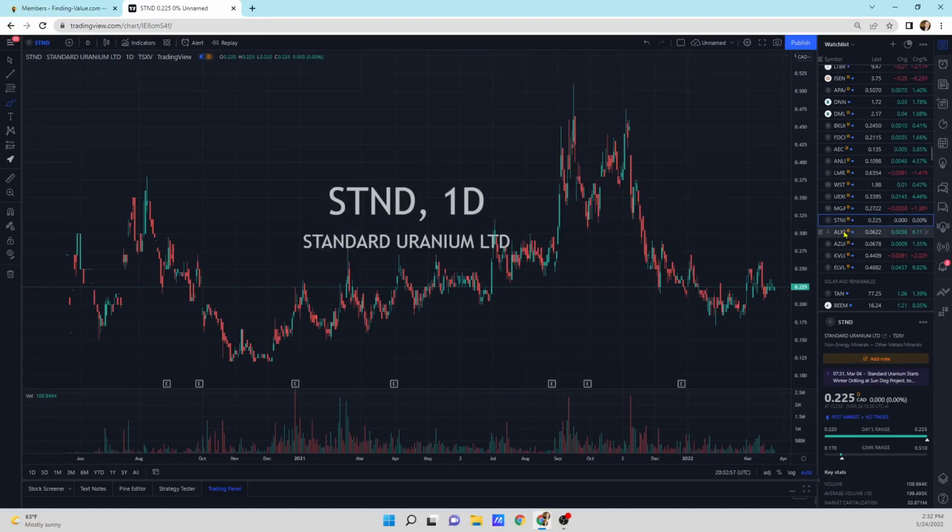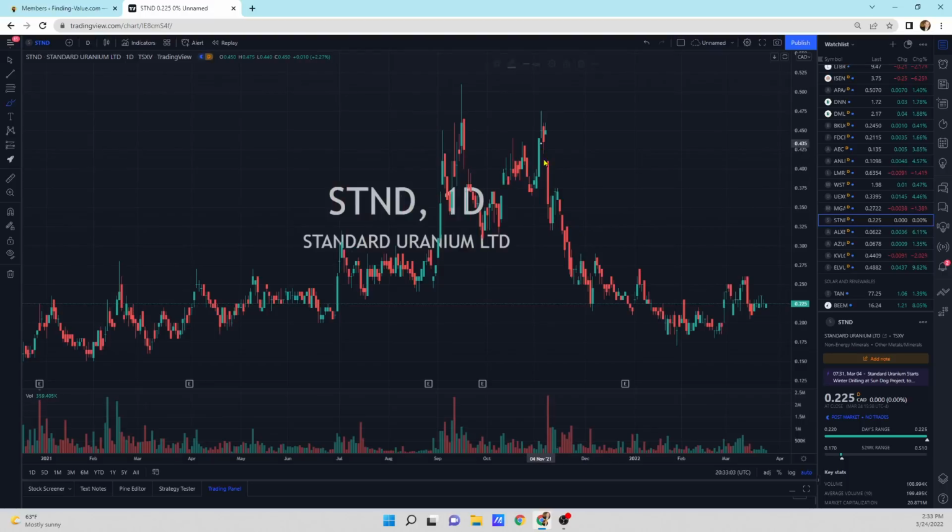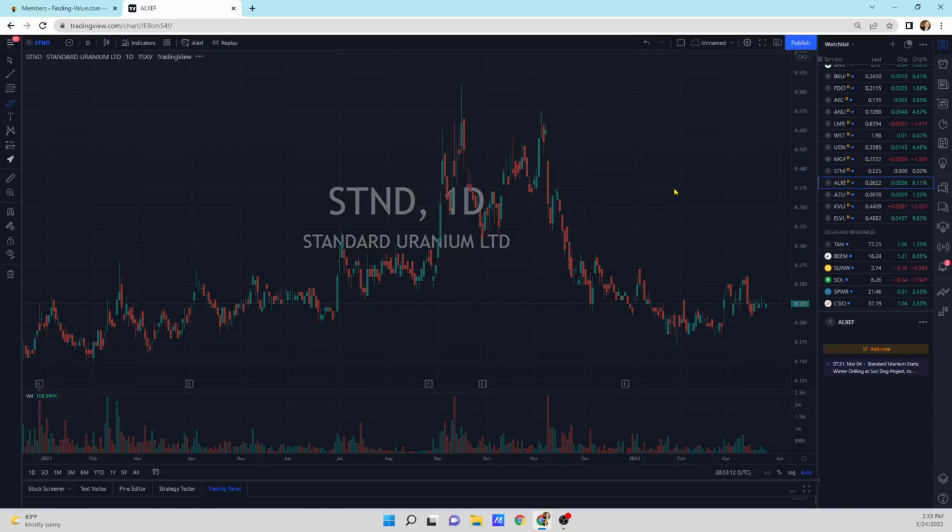Standard Uranium just moving sideways. Again, to me, this chart doesn't look strong. It's not exuding strength. We've got a lot of weakness coming here. We get our head to hit back again. There's no buying pressure that I see that would push this thing upward, at least in the chart itself.